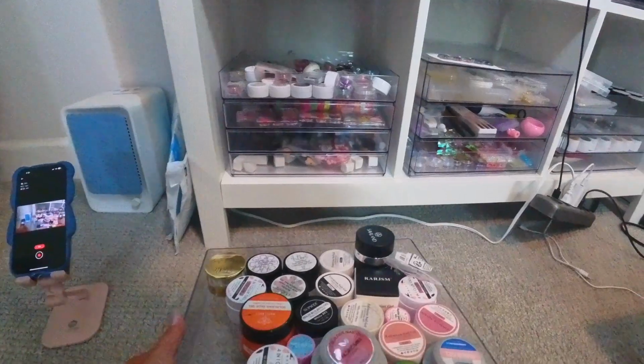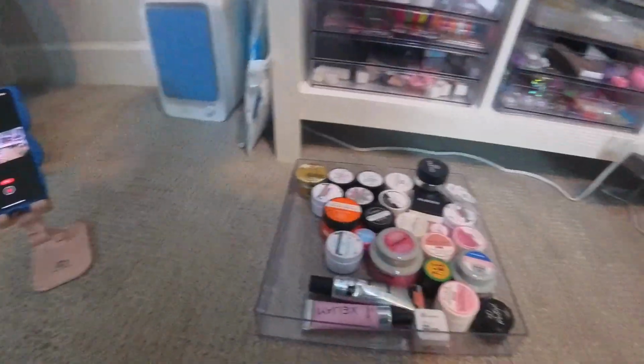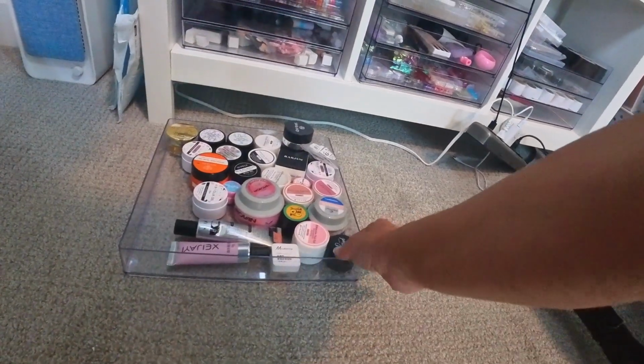Sorry guys, I have to have this so I can see if I'm actually showing you something or I'm just wearing this camera for shits and giggles.